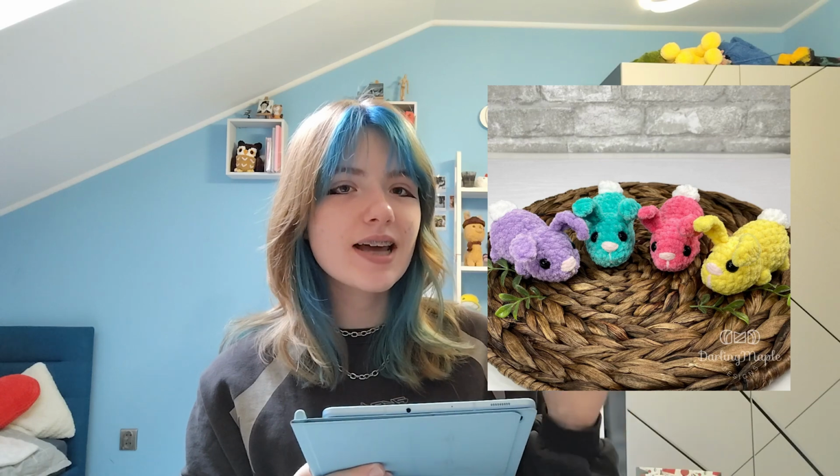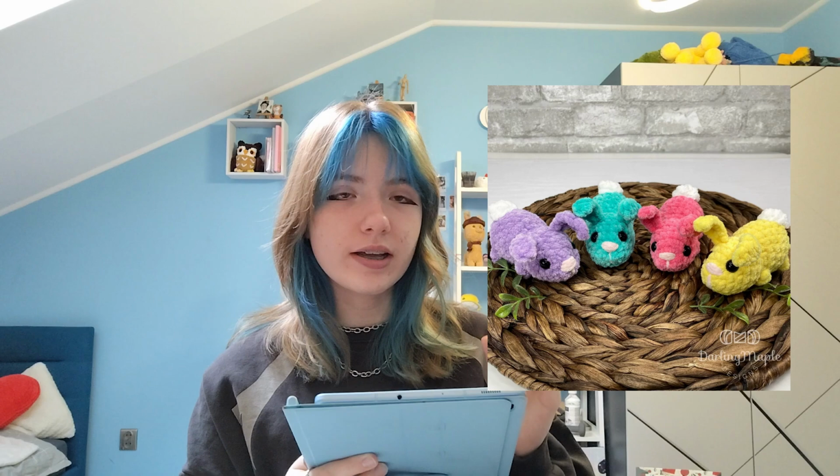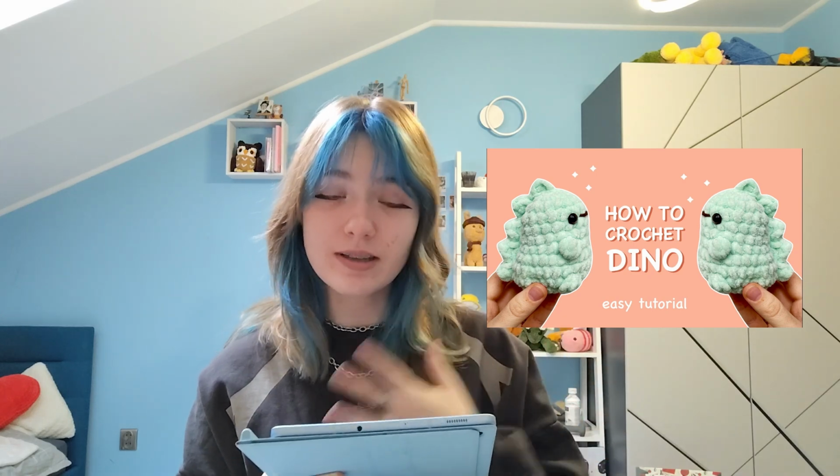And another perfect for markets pattern is those jelly bean bunnies. And they're just so cute. They really remind me of Jello or gummy bears, right? Like those dinos that a lot of people make as first projects, which I also made for my first project, they also remind me of gummy bears.